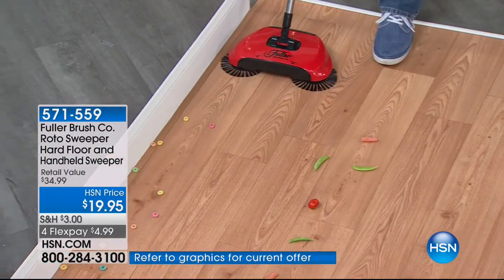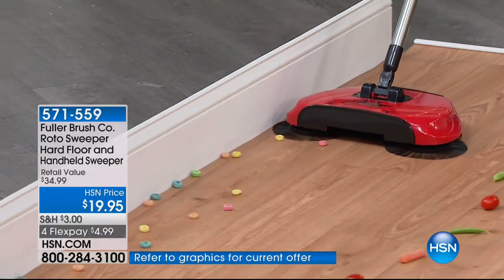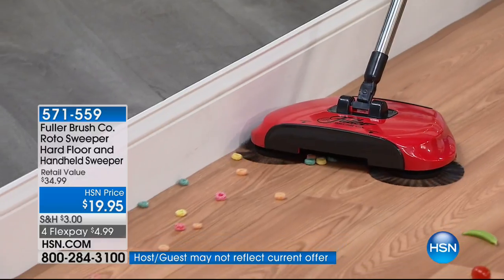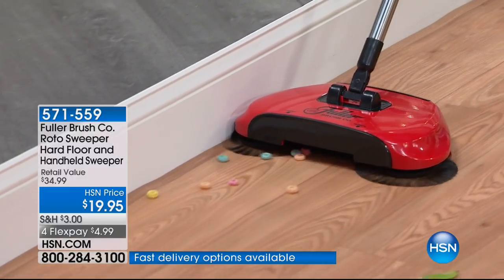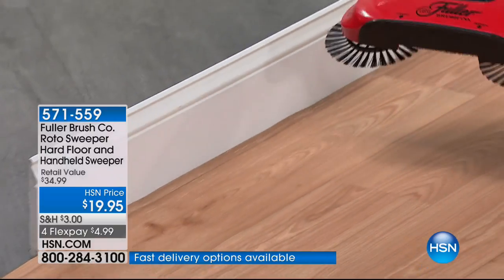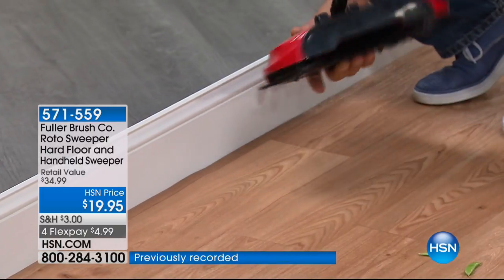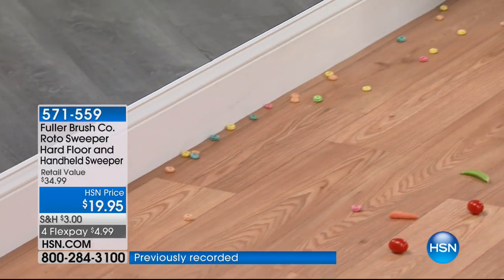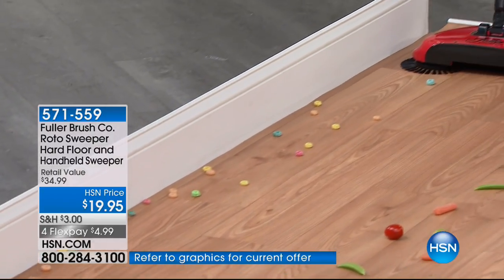But this thing, it's like a little street sweeper. As you push it across the floor, see how those bristles get right up next to the baseboard and flip the dust, the dirt, the debris, the little dust bunnies, dog hair, cat hair, right to the center, and then it picks it up into its own little dustpan. Here, I'll do that again, because I think this is one of the best features, the edge cleaning technology that Fuller has put into this.